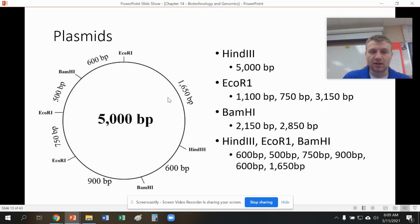Basically, what you do here is you look at where the cuts are on this plasmid. You can see EcoR1, we have three cuts, 1, 2, 3. BamHI, we have two cuts, and then HindIII, we only have one cut. So for the HindIII restriction enzyme, our whole fragment is going to be 5,000. Think about this as a circle: you cut it once, you're going to have one fragment. If we cut this plasmid in three places, for EcoR1, you're going to have three fragments, 1, 2, and 3. You're going to have a 1100, a 750, and a 3150 base pair fragment.